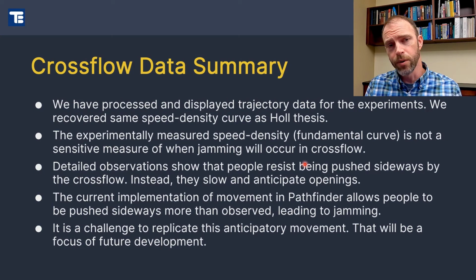So in summary of the crossflow research that we've done this year, we've processed the trajectory data and we've been able to display it and recover other information that was presented in the thesis, such as the speed density curves, fundamental diagrams. We've experimentally measured the speed density and determined that the speed density is not a sensitive indicator of when we'll have jamming behavior in crossflow. I mean, some of the experimental movements did progress to where they could not maintain steady state, right? So where you would end up with queuing and jamming. But it doesn't seem that there's a clear correlation on simply things like fundamental density.